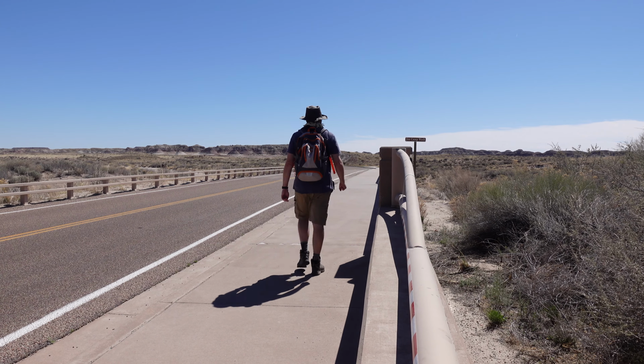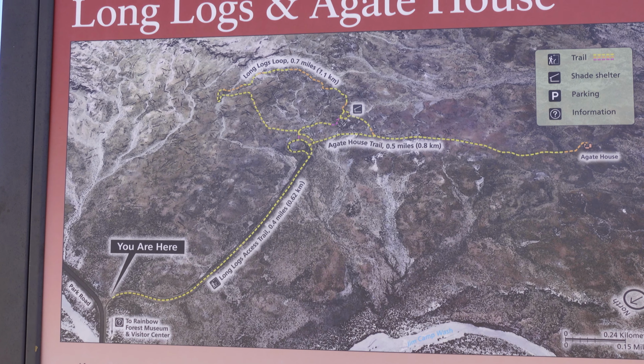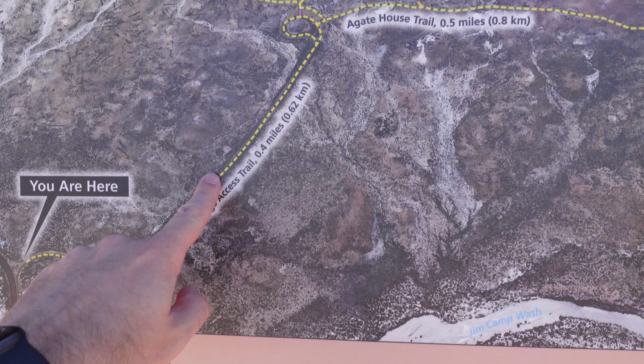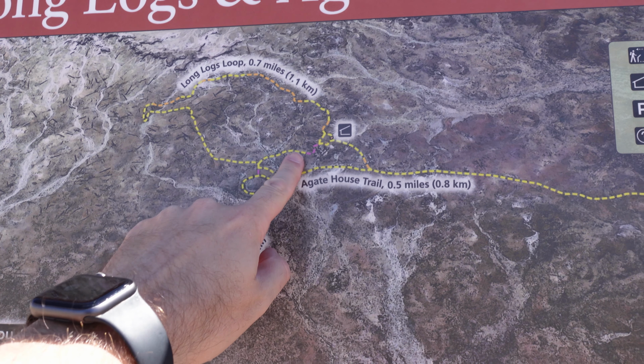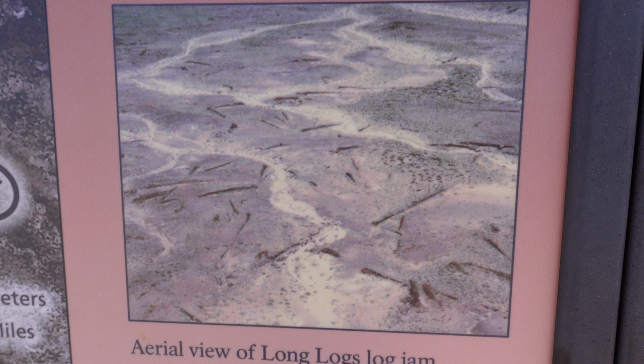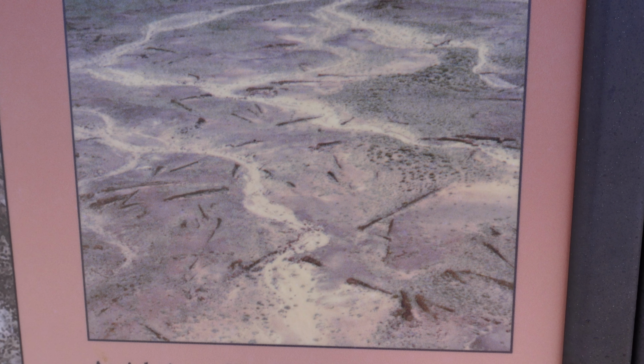When you're done with Giant Logs, museum over there, don't miss something called Long Logs. You have to walk down this sidewalk and you're gonna find a trail over there. They don't really advertise it so well, I would say, but you're looking for signs for Long Logs or the Agate House. This way. Okay, so here's the trail, the Long Logs and Agate House. Basically, we're gonna take this almost half-mile stretch up here, and what I really wanna show you today is the Long Logs loop. Keep this aerial view of the log jam in your mind as we walk through and explore this area. It's kind of telling.